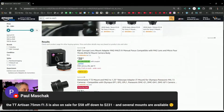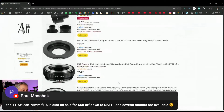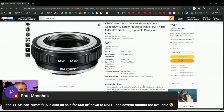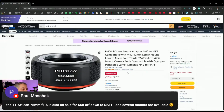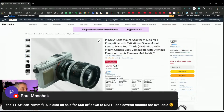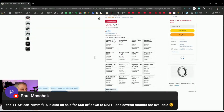But you would need to get one of these adapters like this. This is a pretty high quality one. Here's a more generic one. Just get the generic one. I'll add this to the list. So I've bought, oh, here's a good one. This is really good too. It's about the same price, but this is a little bit higher quality one.